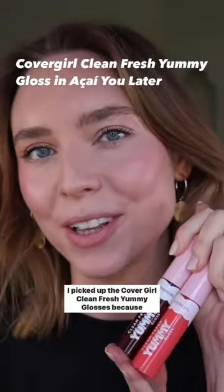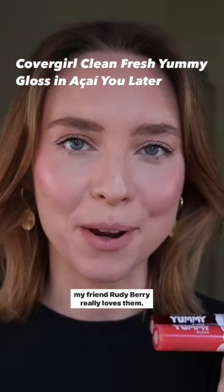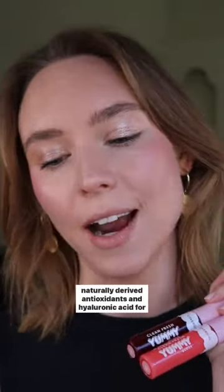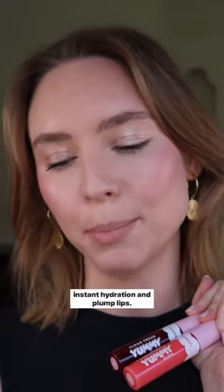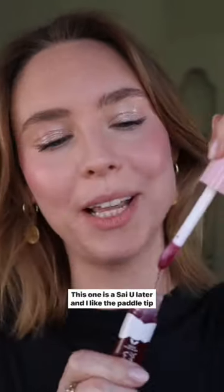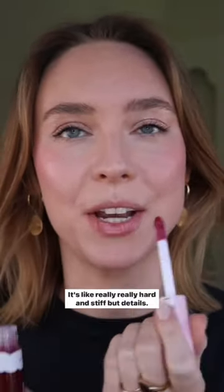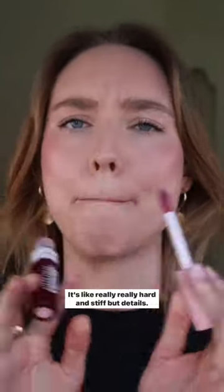I picked up the Covergirl Clean Fresh Yummy Glosses because my friend Rudy Berry really loves them. They're $10.99 at Ulta. They come in a bunch of fun colors and they're infused with naturally derived antioxidants and hyaluronic acid for instant hydration and plump lips. This one is a Sigh You Later, and I like the paddle tip applicator, but I wish it were a little bit flexible. It's really, really hard and stiff, but details.